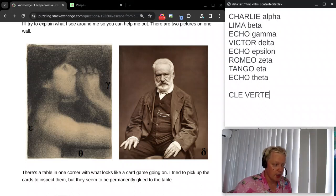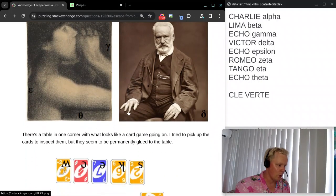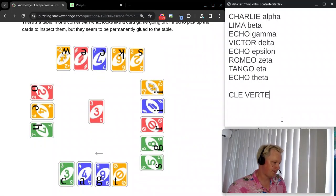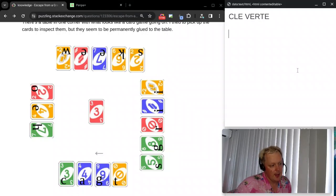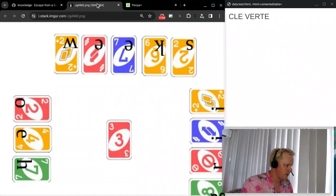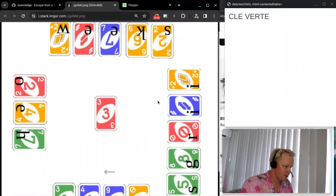Okay, so what about all the other things? So we started with this, and let's go down and see what we haven't solved. So this was a separate thing, this game of cards on the table. So we should probably look at this next. Should I keep these? I think I'll remove this, but keep the green key here in case we need it. So what do we do with this? Should I open that on a bigger window? Let's see. Yeah, here we are.